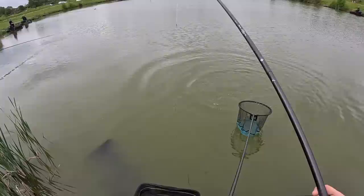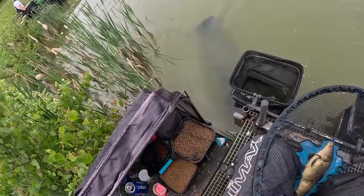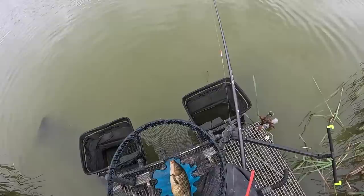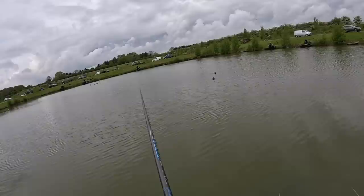This little carp is a perfect example of just how angry these fish are. Just little motors. I don't know what is wrong with them. They're just like on steroids or something. They just never stop fighting. So if you do fish on this lake, prepare for battle, because if you take these lightly, you'll be in for a shock.